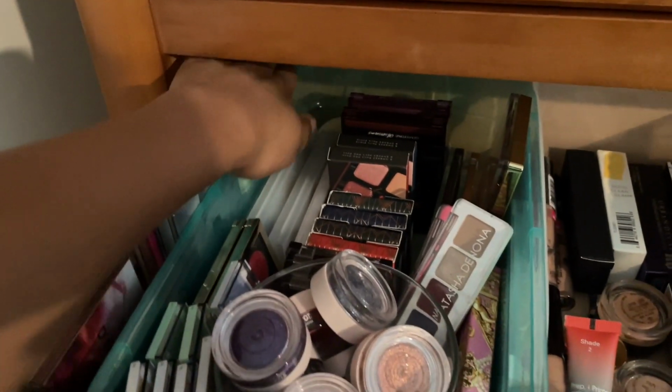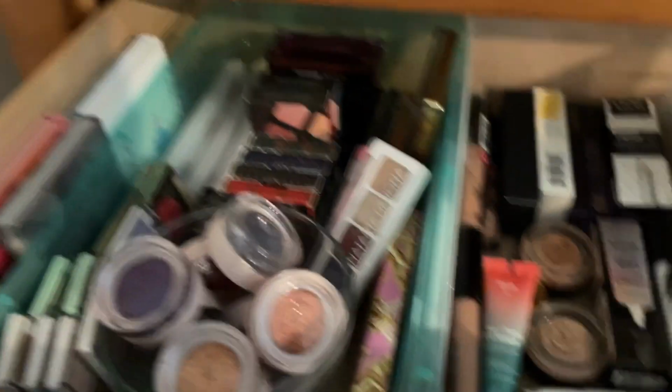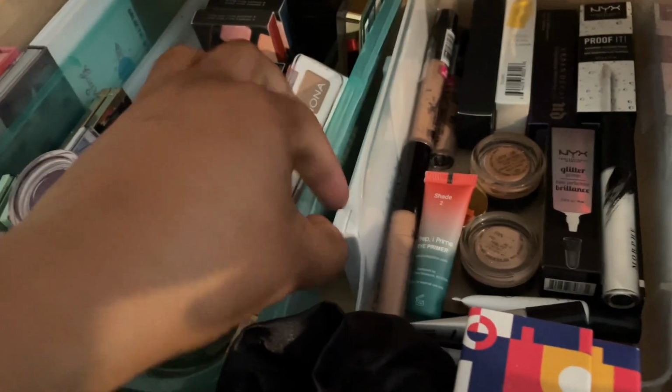And there were two more palettes that I wanted to pull as well from in here.